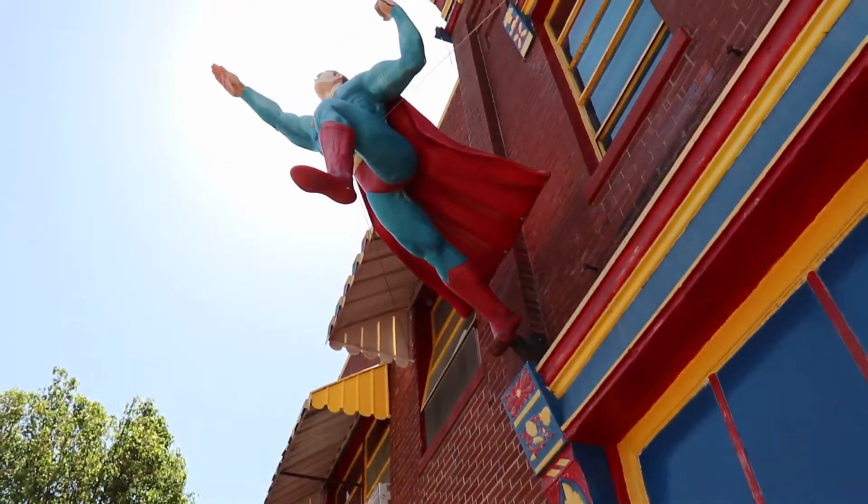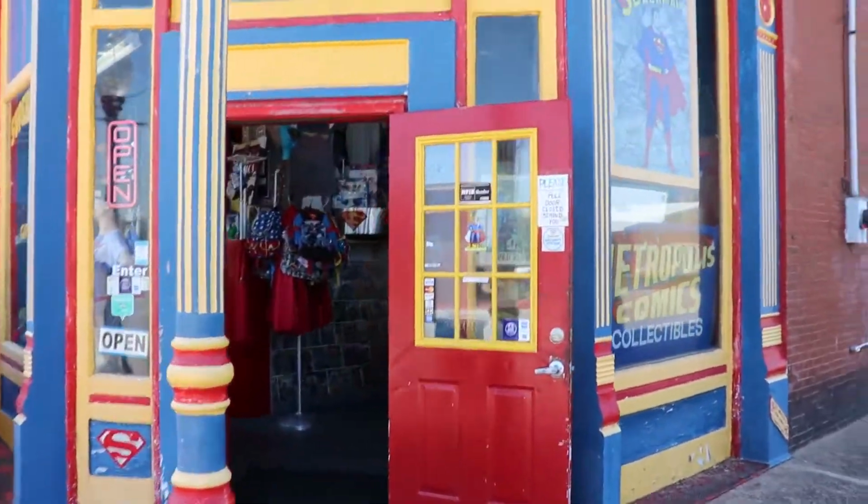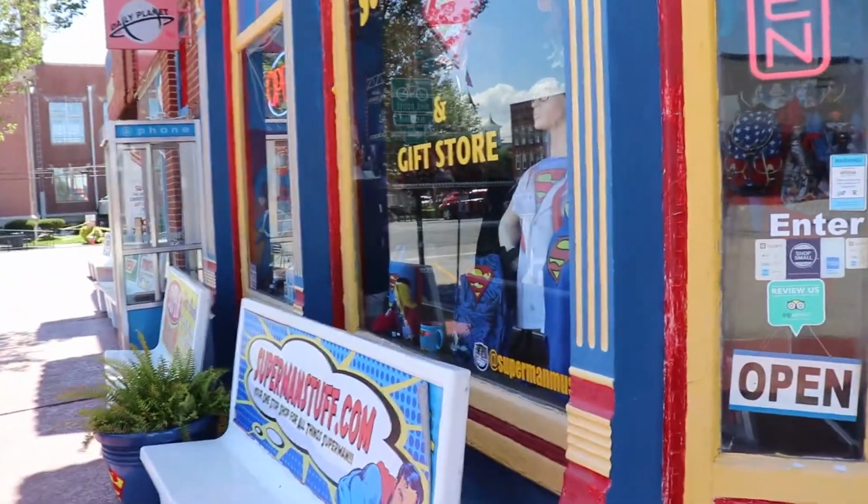The museum itself has actually been here for 25 years in this location. Prior to that, it was located out in Hollywood, California, and was pretty much a traveling museum show. The owner started collecting stuff, you know, back in the 50s. So it's kind of cool. Getting that super vibe. Go in. Let's see what all kind of super things they have.